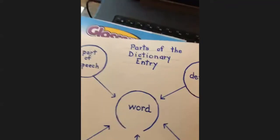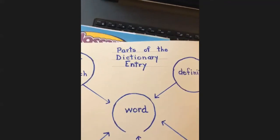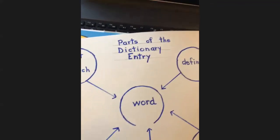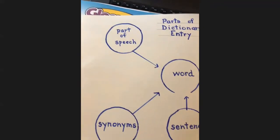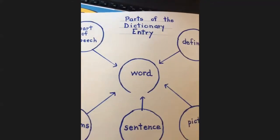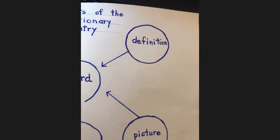Okay? All right, let's review really quick. Parts of an entry word are the things that the entry word has included in its definition. Well, definition, parts of speech, synonyms, words that are spelled the same, a sentence, a picture maybe.